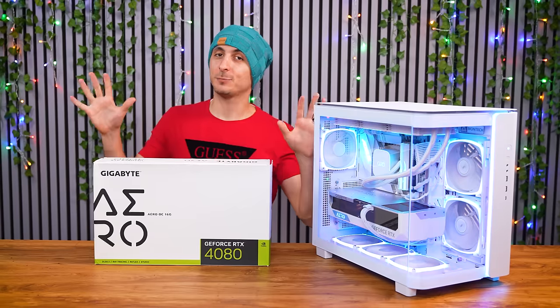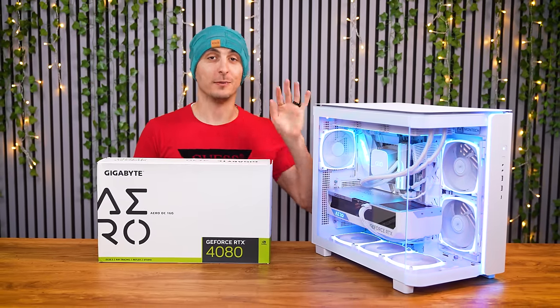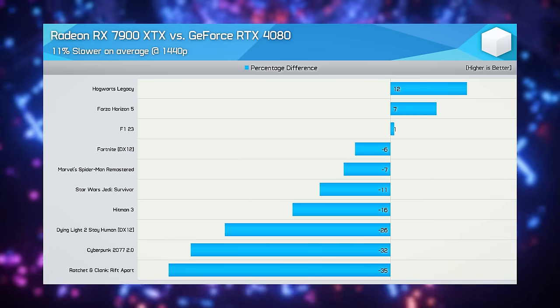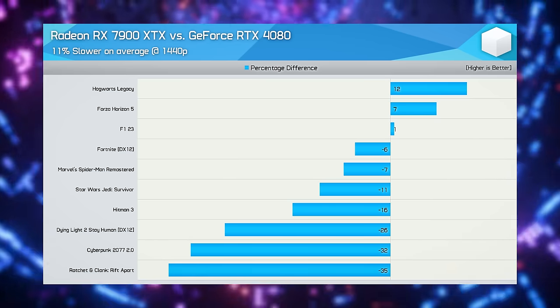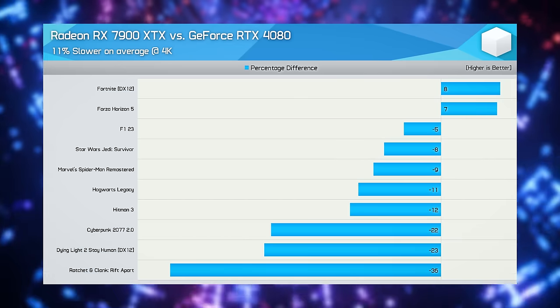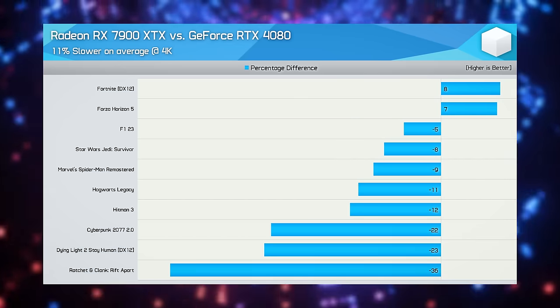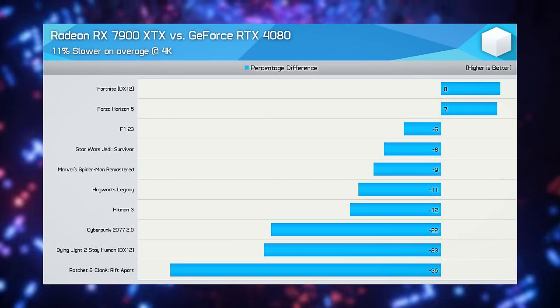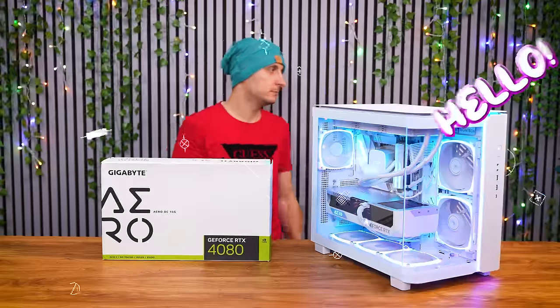However, DLSS performance has improved quite a bit over the past few years with driver updates. So if you take that into consideration, the 4080 is in fact faster than the 7900 XTX across all three resolutions. And since a lot of major games do support ray tracing with DLSS 3, it made sense to go with the RTX 4080 this time. Plus, we were able to fit it in our budget.